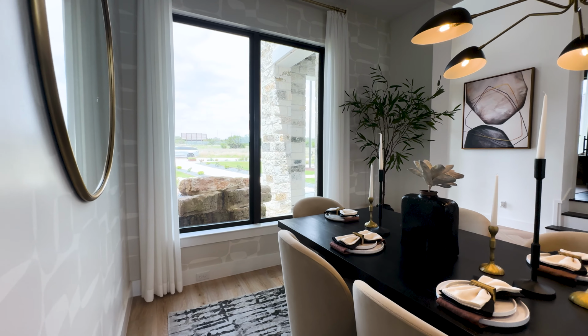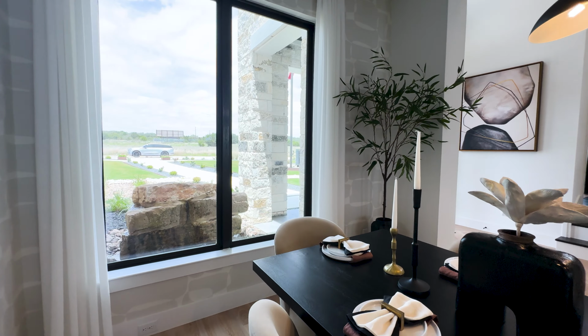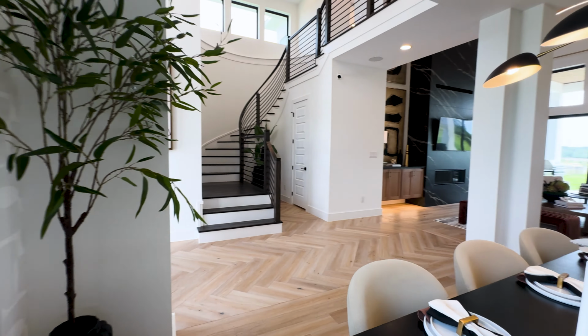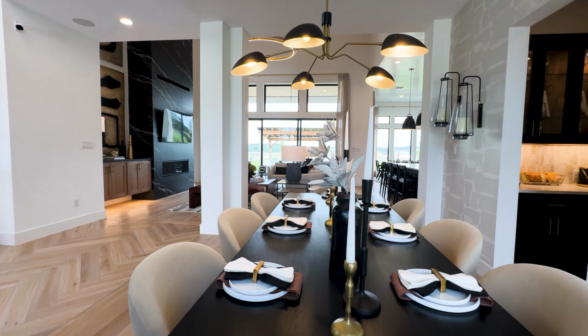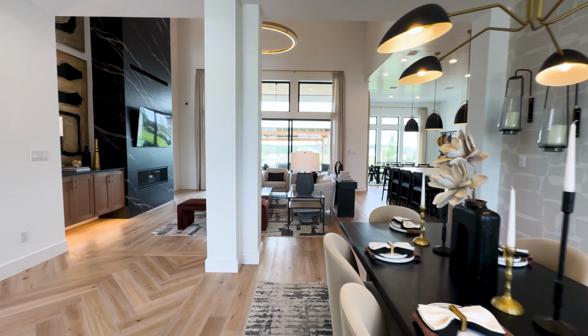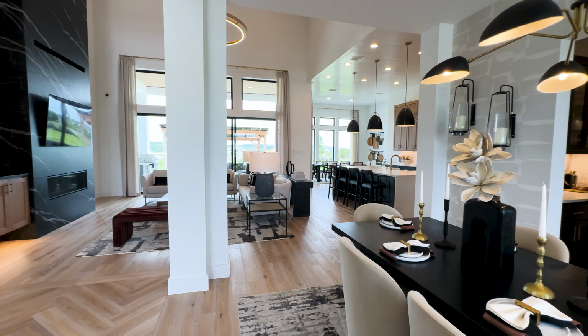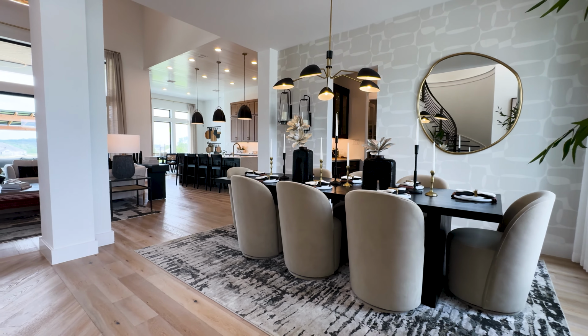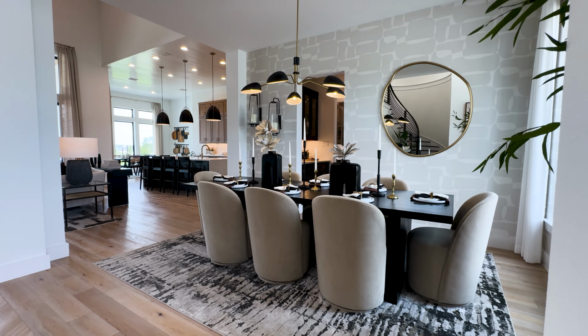So here we are, guys. We are about to wrap up. This is going to be your formal dining area that was right over by the entryway. Gorgeous stairs right there. I think, again, just like the breakfast area, this is a very good space here, very open. And so if you're a fan of hosting family and friends, this entire area is going to be great. Not a problem at all.